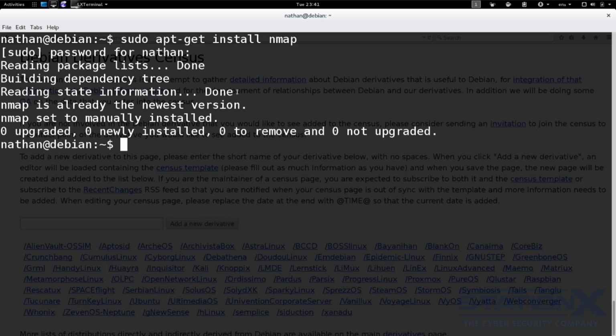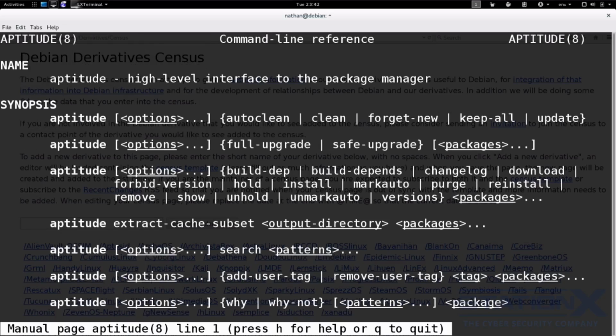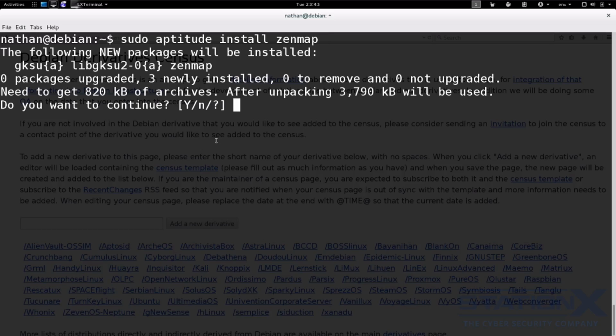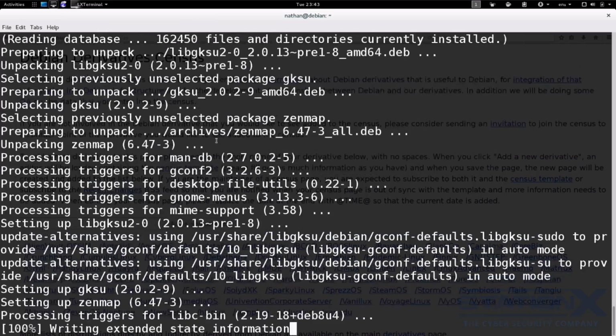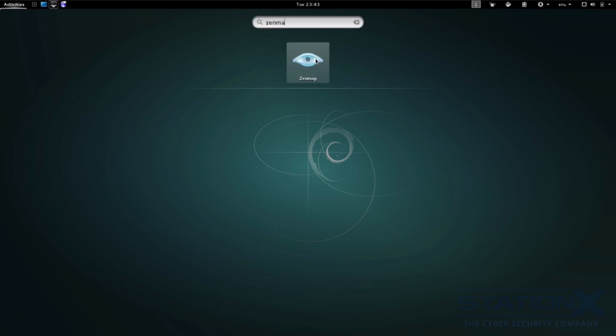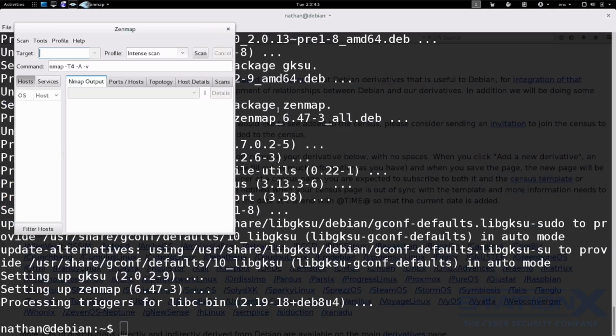So we've shown dpkg, we've shown apt, and now we're going to show aptitude. Now, aptitude is a front end for the advanced packaging tool. It's a front end for apt. Very similar to apt-get, this will install the Zenmap package if it's available within the repositories. We're going to talk about what repositories are in a second. So that's installed Zenmap, and that will then appear as an application. And it's telling us that we can't do all of the things that we might want to do in Zenmap unless we've got root privileges. So there's the application Zenmap that we've just downloaded and installed.